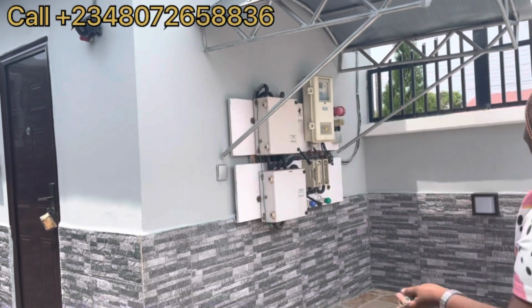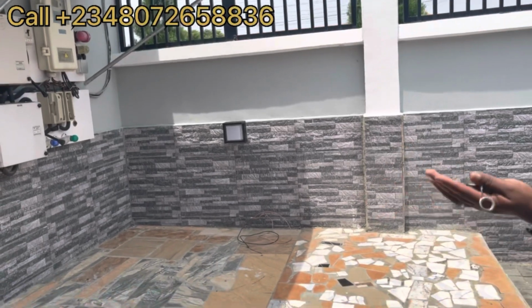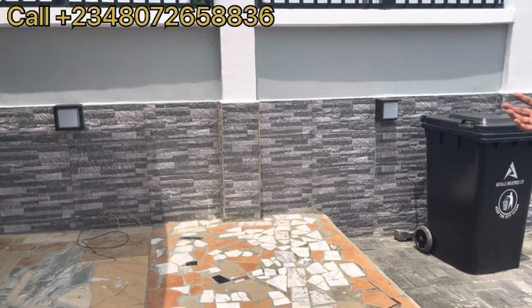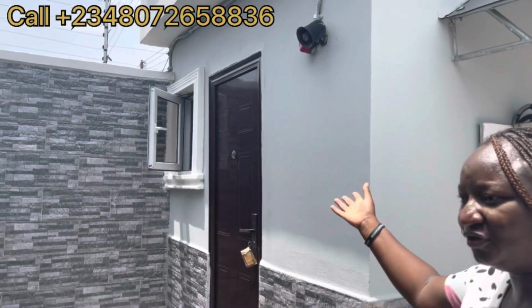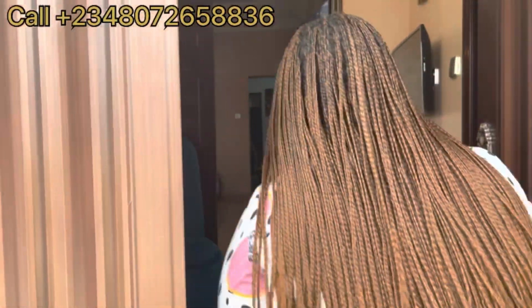And this place can serve like an indoor game. You can put something there, like a snooker ball, so that you can play it there at your leisure time. This is a security post, then, for your security. Then let me go in so that I will show you that thing. I know you like those things.